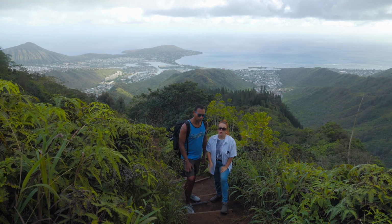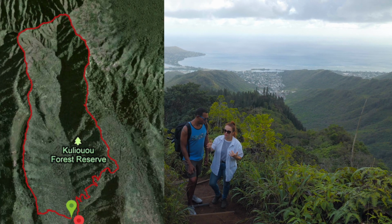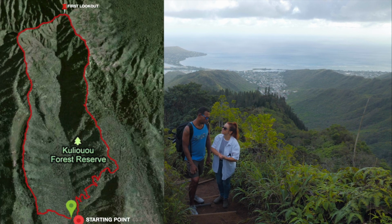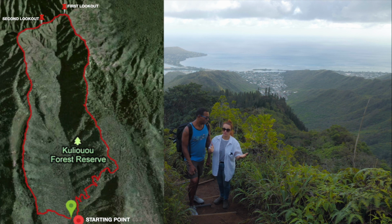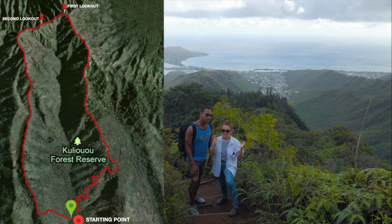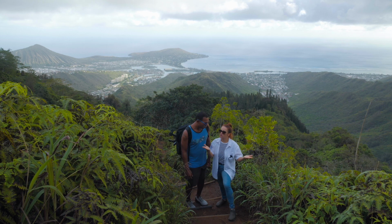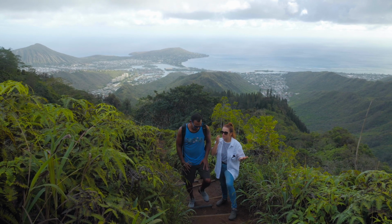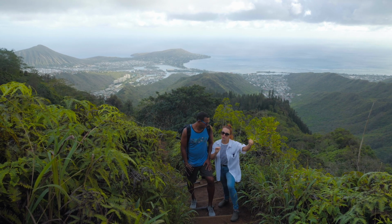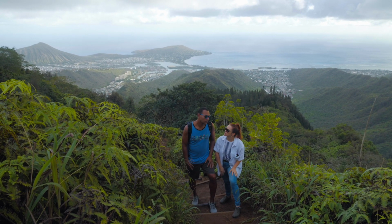So as I mentioned before, it is a loop hike. If you choose to go on the ridge path, you will come to the first lookout. To get to the second lookout is very sketchy, extreme and dangerous. You need to climb and slide, and the path is really narrow. So we did not want to push on, and this lookout is just good enough. Once you reach this lookout, you can go all the way around the ridge, come down through the valley, and come back to the parking.